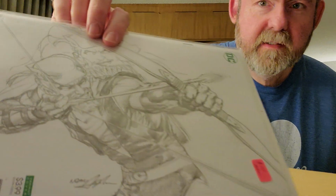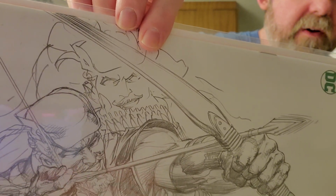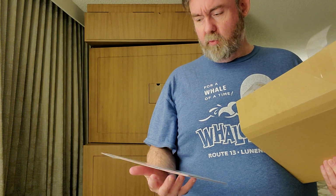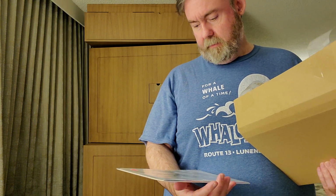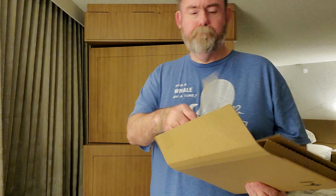Right? So here's the sketch, and then on top of that sketch is another drawing of Green Arrow's head right above his actual head. I'll have to take a closer look at that to try and understand what I'm looking at. But at the end of his career, Neil Adams was getting a little wonky with his art. This is actually quite good for his late work. Now, I'm a big fan of Green Arrow, so that's cool. And obviously the Neil Adams Green Arrow is a classic, so that's kind of cool.